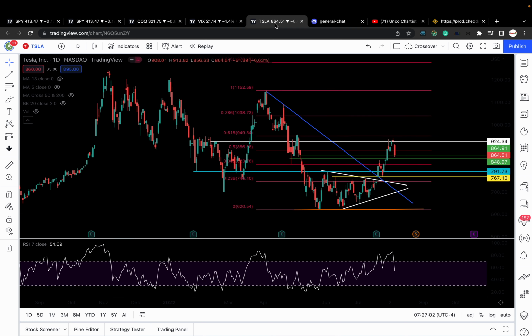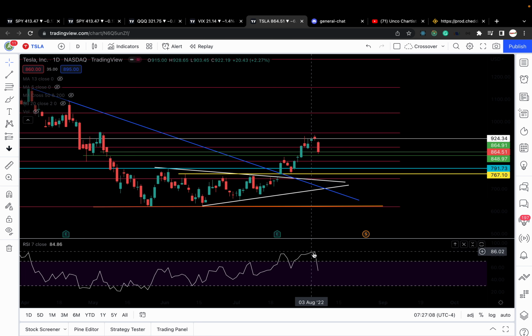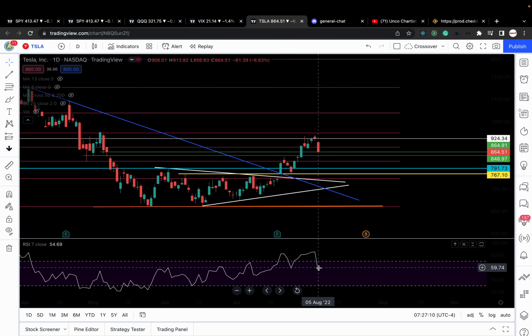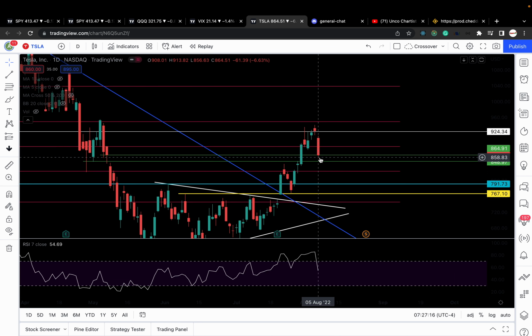And last but not least, here's Tesla. Tesla lost a bunch of our support levels, and the RSI on the daily chart has finally cooled down out of overbought territory. Okay, so it closed on Friday, yesterday, around 864.5-ish. Okay, so I have a resistance here at 865.